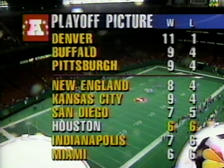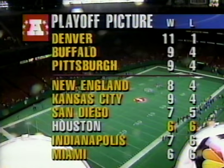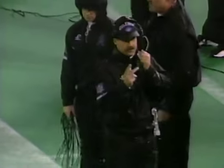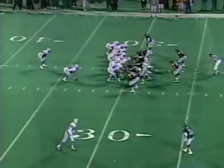Remember, there are 6 spots, and it keeps Houston right in the hunt. You almost go down to the 9s and the 8s there. Those are the guys that, unless they do something incredibly stupid, are going to be in. You get those 7s and 6s, those are the guys on the bubble.